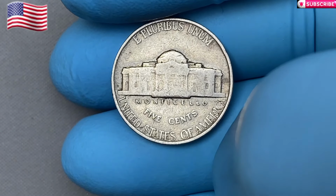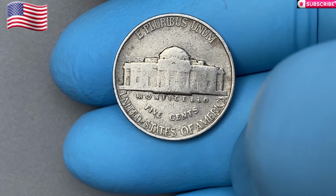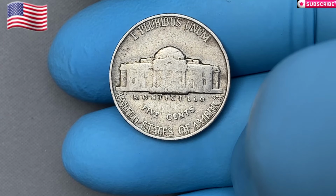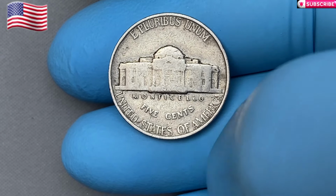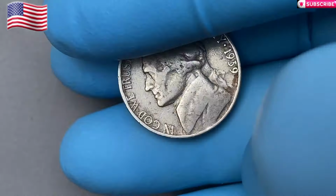Now, for the big question, just how much can a 1939 ultra-rare Monticello Jefferson Nickel be worth? Some of these incredible coins have sold for $16,200 to $125,000 and even more at auctions. If you ever come across one in high-grade condition, you might just be holding a fortune in your hands.